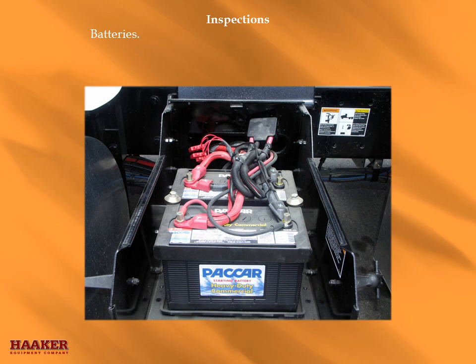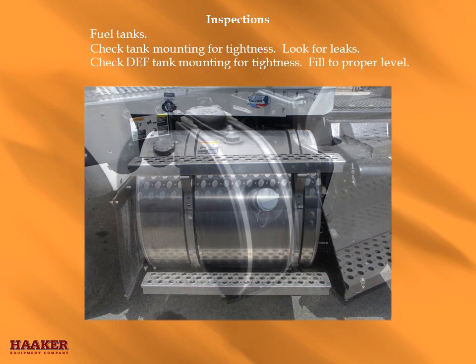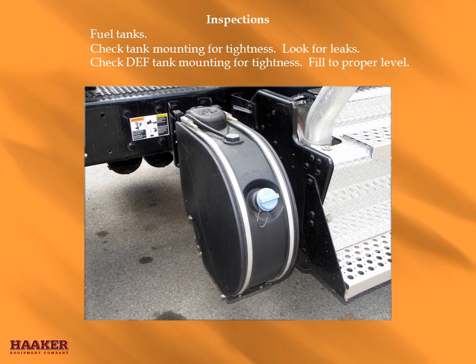Inspect your batteries. You're looking for loose cable ends, corrosion on the battery cables, that the hold downs for the battery are tight, and that the battery box is secured to the frame rail. Inspect your fuel tank. Check the tank mounting for tightness and look for leaks. Make sure the steps are tight and secure. Diesel exhaust fluid is part of the new exhaust emissions system. Check the tank mountings for tightness and look for leaks.